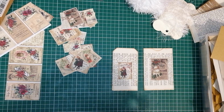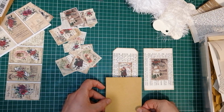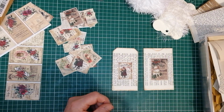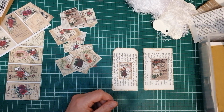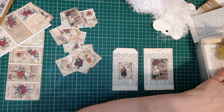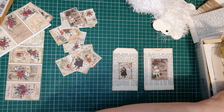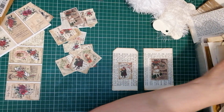So behind them I'm going to put some music paper. I may use straw paper. No, I'm not going to use straw paper. I'm going to stick with using that brown sticky back paper, I think. Yeah, brown sticky back paper. I can't see any scraps in my scrap box. I may have used them all up. Oh, there's a scrap.